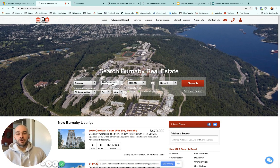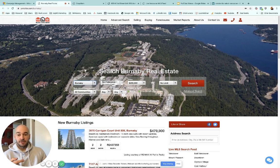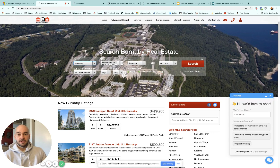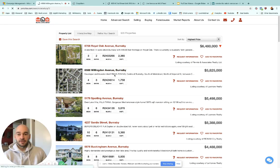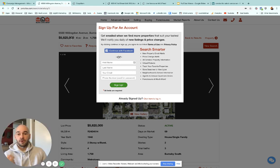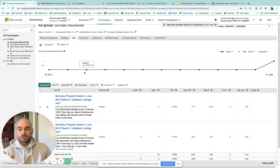So this is really important on your website to have this stuff set up well. For us, I also change it so that the search bar here is defaulted to Burnaby, so that if I don't go down here and look at Burnaby listings and I do click search, then all I see is Burnaby. And then I click on one, boom, I get lead captured. Oh, I want to see that information on Burnaby. So that's just basic PPC fundamentals that you should know.